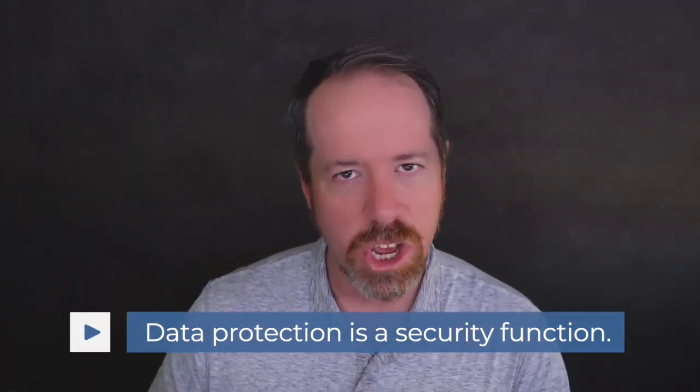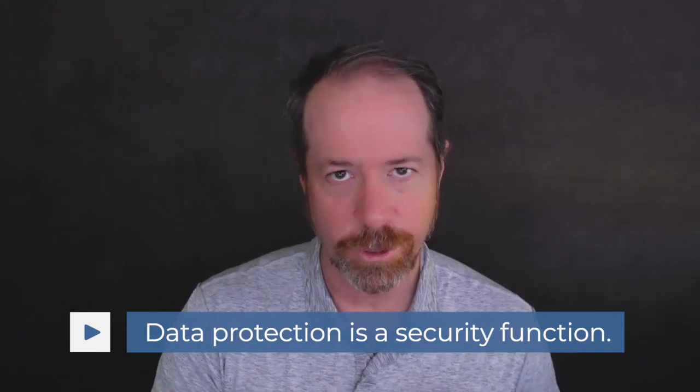And it was so successful for these companies that they actually pivoted and started selling themselves more as data protection instead of disaster recovery. You can see kind of how that flows, right? Protection. Where have I heard that term before? Oh, that's right, security. All right, so let me kind of give you an outline of why I think that data protection is actually a security function and not an infrastructure function.